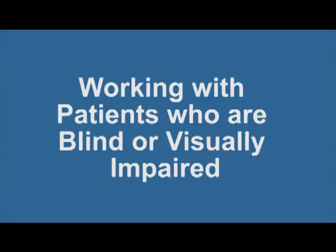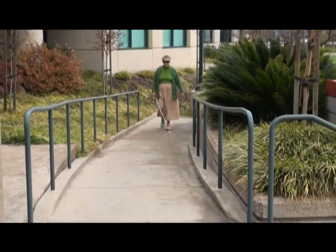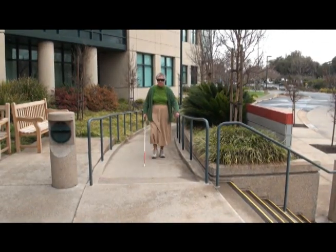As healthcare professionals, you have the opportunity to work with patients who are blind or visually impaired. Statistics tell us that the opportunity to work with individuals with significant vision loss will steadily increase in the future. The purpose of this video is to provide you with strategies for working effectively with patients with significant vision loss. Applying just a few communication skills will improve the experience for your patients and help you to provide even more effective medical care.